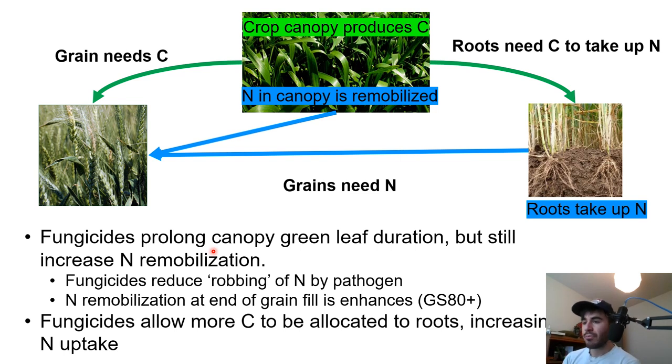Number two, fungicides allow more carbon to be allocated to the roots during grain fill, increasing post-anthesis nitrogen uptake. In other words, the amount of nitrogen taken up during grain fill. Let's think about it, right? The roots need that carbon to take up nitrogen. And to the extent that that canopy senesces, the pool of available carbon that has to be split between the grain and the roots is going to continuously shrink.